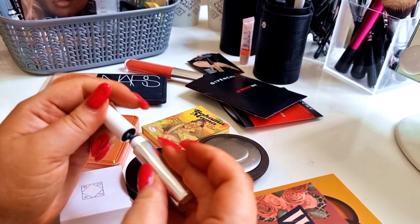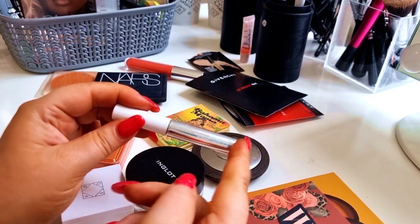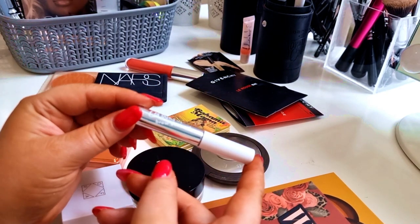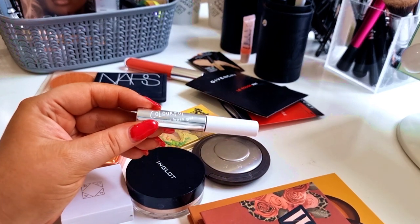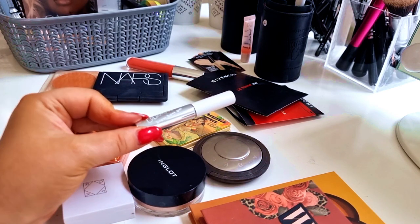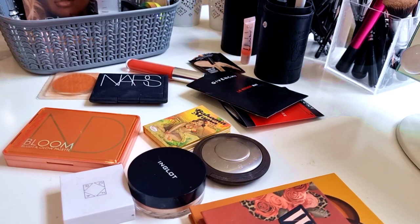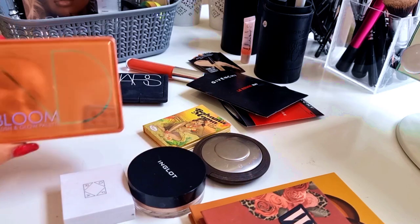It does help your brows stay in place. It doesn't make your brows crunchy. I do like it. It's just that I preferred the Annabelle one that Elaine gave me. But I finished it and this is the only one I have. If I can find the Essence one, I'll get that. But I'm actually going to leave this out as well because I don't own another one. Then for, what else did I have in this drawer? I don't think I had anything else. I'll just put back my face palette as well then.